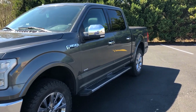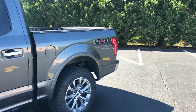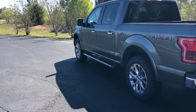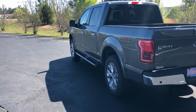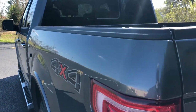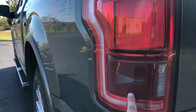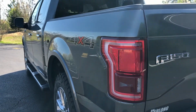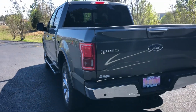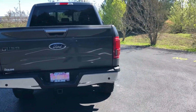I remember when I first saw the Atlas concept when it came out, I was blown away. And then, as you'll see here on the rear, the full LED tail lamp with the BLIS blind spot monitoring. I think Ford put a lot of thought into how they put that into the taillight like that.